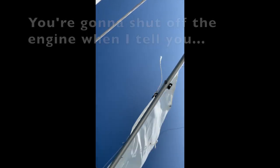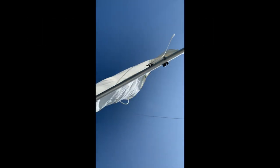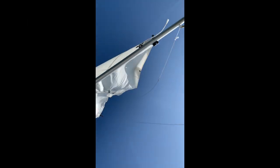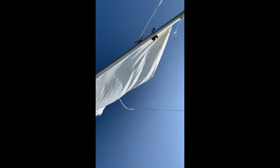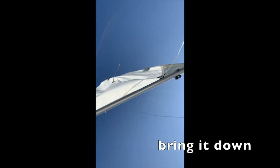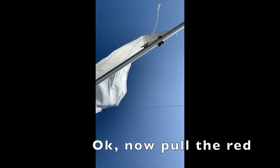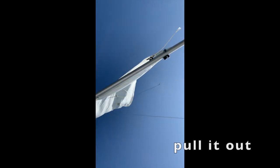So, you want to stay there, Donald? Yeah, I'm fine. All right, TT, you'll come here. You're going to shut off the engine when I tell you. Donald, how does she shut off the engine? All right, so first we'll have to put it in the engine. Bring it down. Turn it up to the lower. Now pull the red. Pull it out.